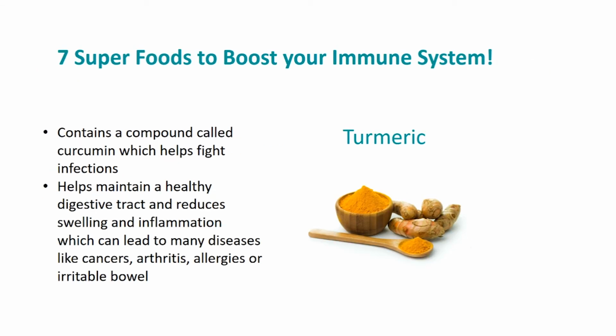Turmeric contains a compound called curcumin, which helps fight infections. It also helps maintain a healthy digestive tract and reduces swelling and inflammation, which can lead to many diseases like cancers, arthritis, allergies, or irritable bowel. There are so many ways you can use turmeric. In cooking, in smoothies, yogurt, in hot or cold drinks.